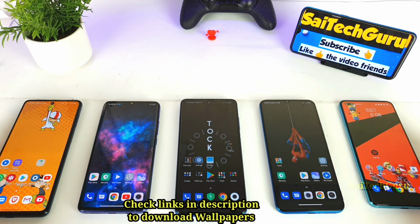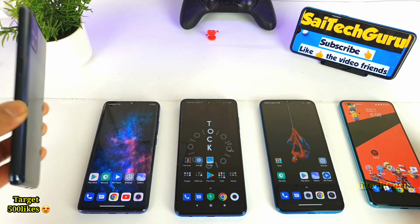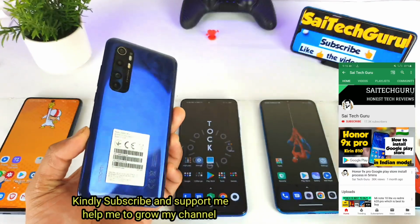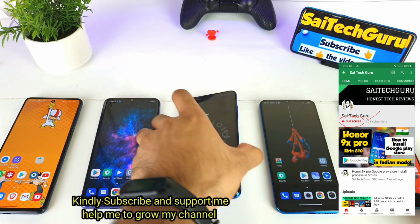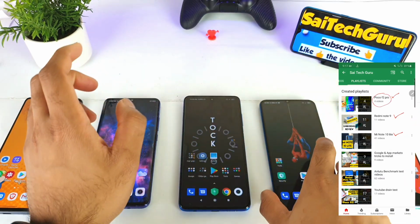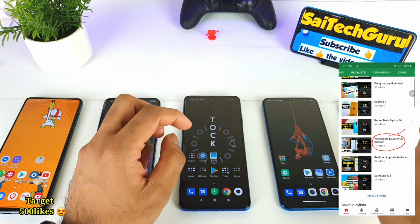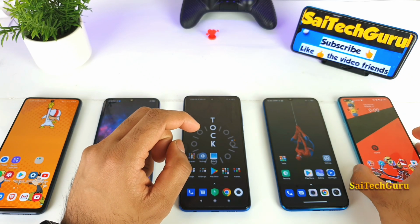In this video, I'll be doing the Antutu benchmark comparison between the Samsung Galaxy M51 device, which has a Snapdragon 730G processor, and the Mi Note 10 Lite, which has the same kind of 730G processor, and the Poco X3 device with the 732G processor, and the Mi 10 Lite, which has a Snapdragon 765G processor, and the OnePlus Nord device, which has the same kind of 765G processor.